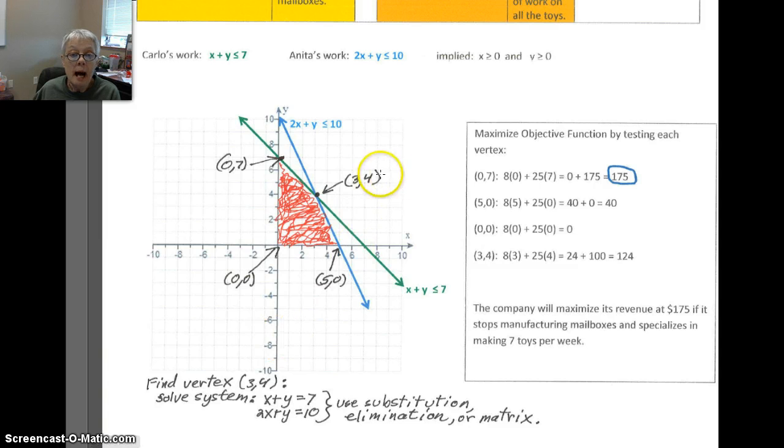All right, now, this is obvious. These are the actual x-intercepts and y-intercepts of some of the graphs. This is the y-intercept of the green line, which is Carlo's work, Carlo's constraints. And this is the x-intercept of Anita's constraints. And (0, 0) is clearly the termination point of the graph, if you will.